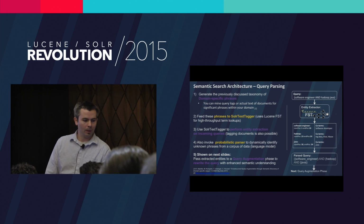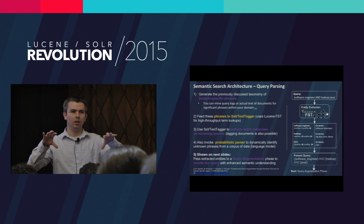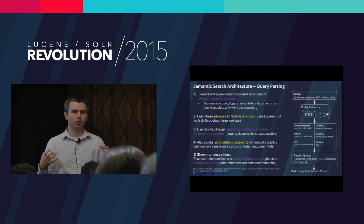After we've done that, we also separately invoke our probabilistic parser, and we actually use the output from the entity extraction from the Solr text tagger along with the probabilistic parsing, and we merge the two together.